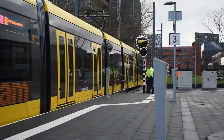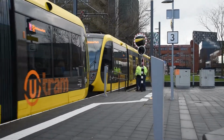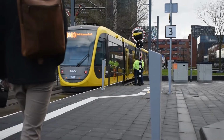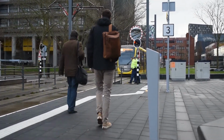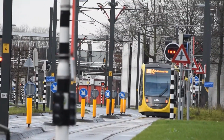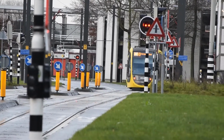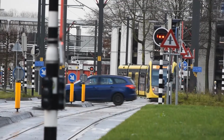I shot this footage on the 23rd of December 2019, so quite a long while back, and only a couple of days after the line had opened. This is why you won't see anyone wearing face masks, which are compulsory in all public transit in the Netherlands during the virus. We're going to be starting at Utrecht Centraal and working our way down the line towards the Science Park.